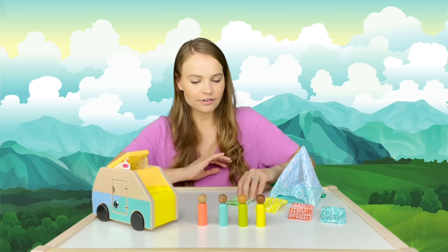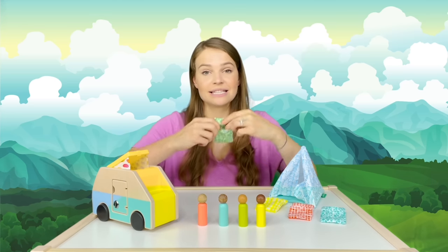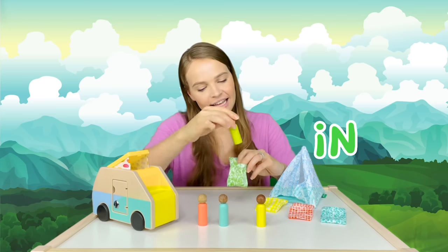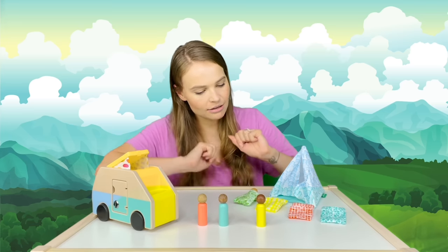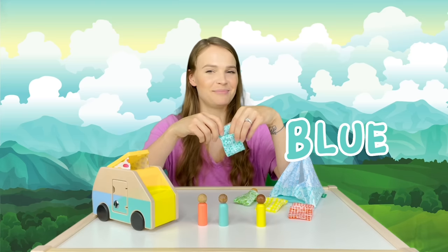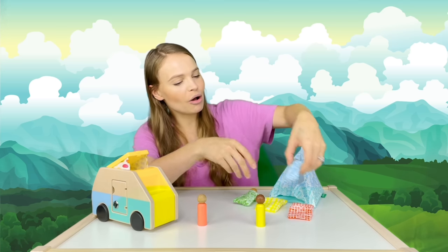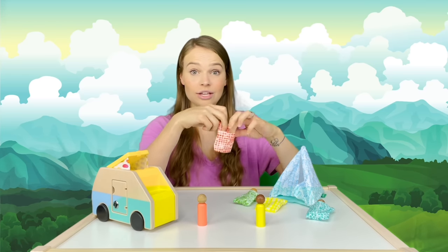Let's see. First, I've got this green sleeping bag. Which friend do you think should go into the green sleeping bag? The green one? All right, let's put him in. Here you go, green friend. We'll put you in and lay you down. Next, who should go in the blue sleeping bag? The blue friend? Come on in, blue friend. In. All right. Next, I've got this red sleeping bag. Who do you think should go in it?